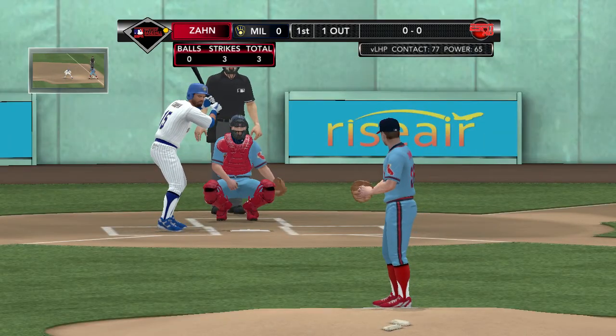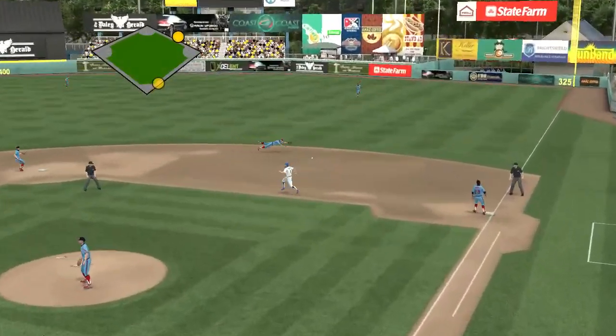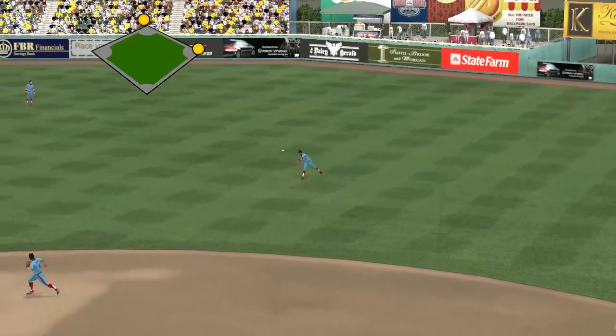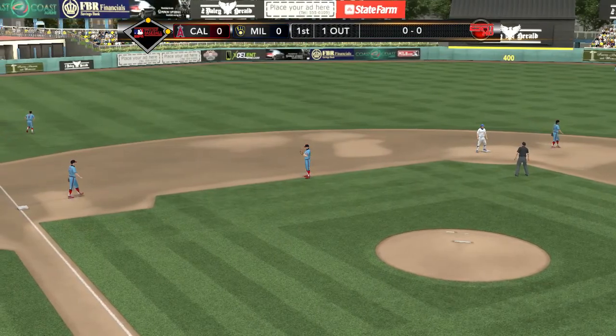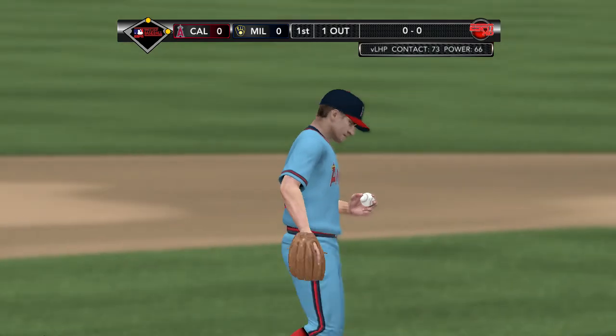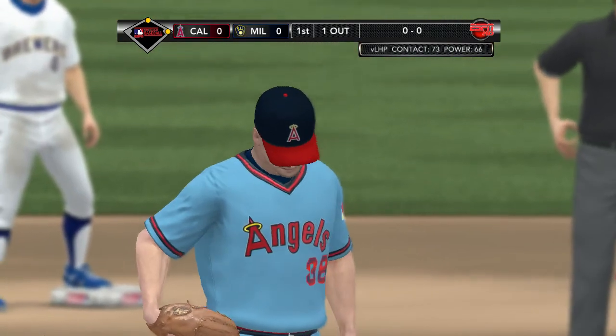One out, runner on at first. The pitch, punch shot towards the hole. That's a good piece of hitting right there. The hitter stays back, reads the change in velocity off the fastball, doesn't try to do too much, and picks himself up a single. Simmons batting now.